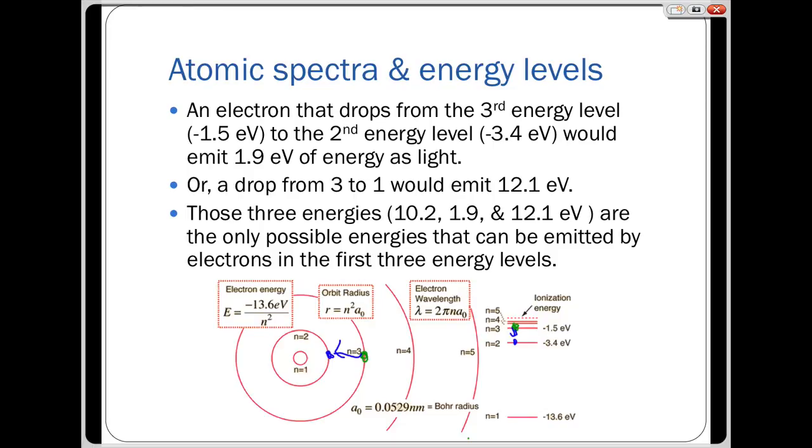In that case, it's going to go from the third energy level, negative 1.5 electron volts, to the second energy level. We take the difference, so negative 1.5 minus negative 3.4 gives us 1.9 electron volts. So it would emit 1.9 electron volts.